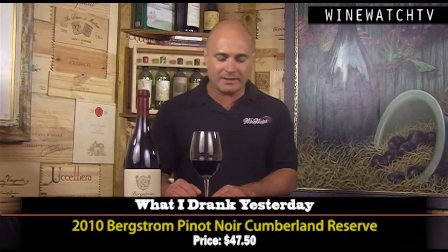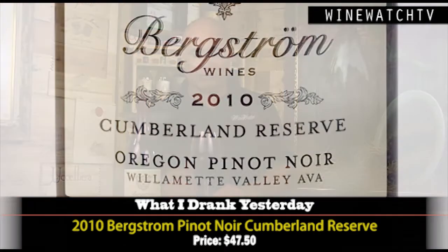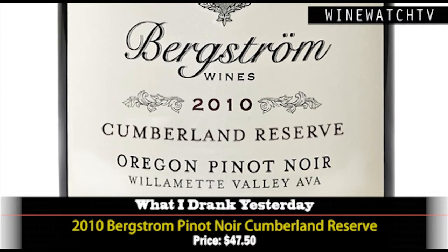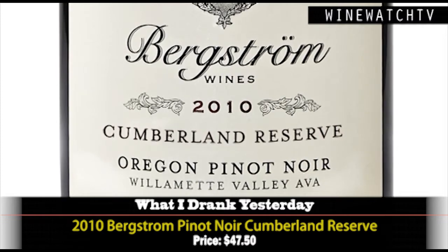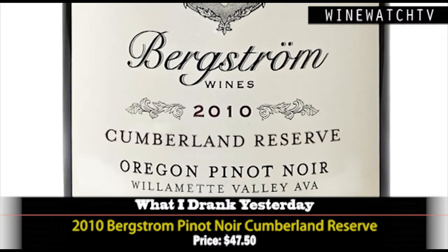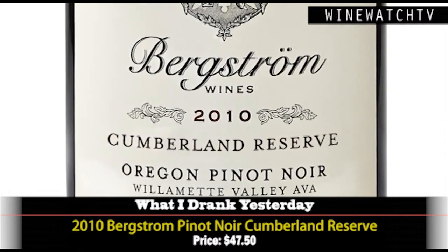I think we just have the 2010 Cumberland Reserve at this time. This wine is a blend of Bergstrom's 5 different vineyards. De Lancelotti and Shea give it that quintessential Willamette Valley Pinot Noir bright minerality. Shea gives it a mouthfeel and mid-palate. Bergstrom Vineyard adds that perfume and red fruits as well as elegance. Temperance Hill and Yola Amity, a cooler region, also adds some backbone tannins to the wine.